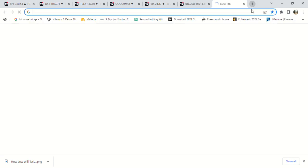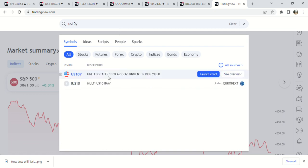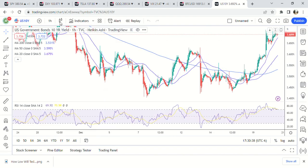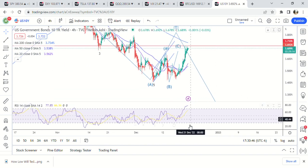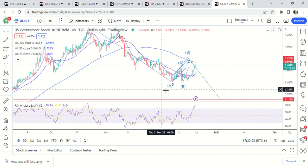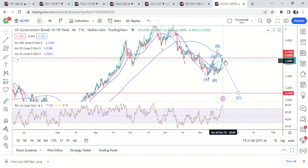And let's look at yields. So yields spiked on the Bank of Japan announcement. The dollar did not, so that's kind of interesting. But it's doing exactly what I had talked about, ABC higher. And I don't know, this looks like a 5-wave move to me, so we'll see what happens. If this is a corrective move and we get another move down, that's going to be really bullish for equities.